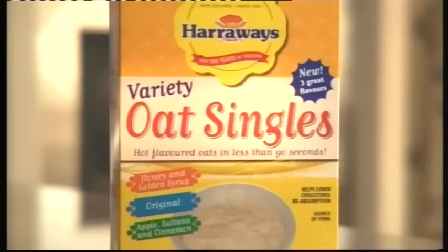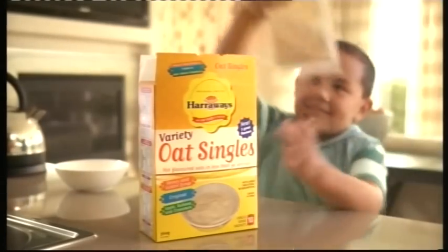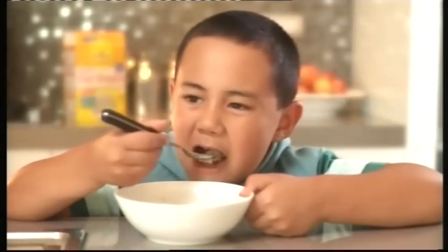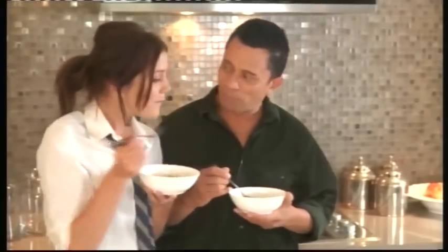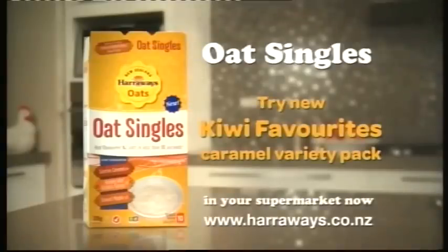Wake up time and another frantic day ahead for Haraway's Oat Singles. With 3 delicious flavours in each pack, they don't last long with this family. They're so convenient and tasty, and they're ready in seconds. Haraway's Oat Singles are the ideal breakfast or snack on the run for today's busy families. And there's a flavour to suit everyone. Beat the rush and make sure you get your favourite flavour. Haraway's Oat Singles. Try new Kiwi Favourites Caramel Variety Pack.